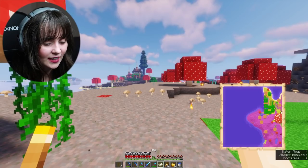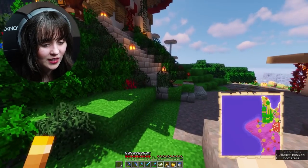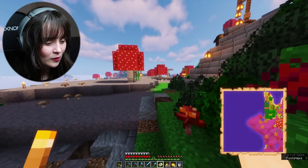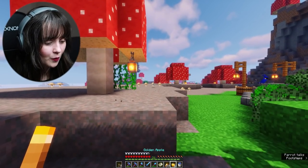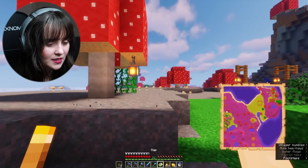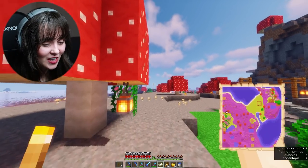You see the little thing there, right? This little thing has turned into a ball, but if we're actually within the map, it is like a little pointer. So once you're outside of that map, then you can make another one and it will be the other side of the island. So let's see what this one looks like. Oh my gosh, that looks so cool. Oh my gosh, I'm so excited.